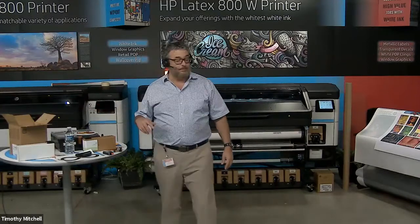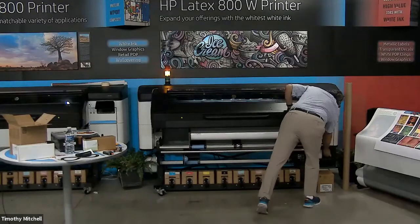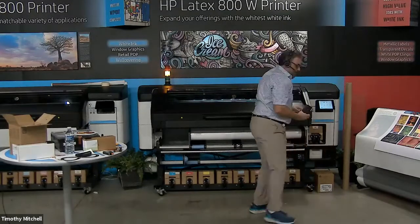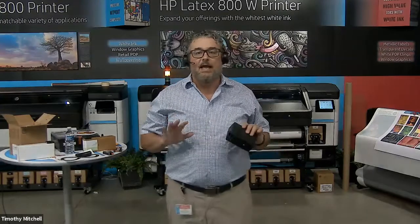Next, white ink. Now behind me is the white ink printer, and I'm going to take something out of the white ink printer real quick because it helps me illustrate how this works. White ink has traditionally 2 big drawbacks.